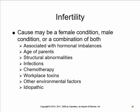Infertility can be both male or female conditions, or a combination. Oftentimes it's hormonal imbalances, so pituitary problems, FSH problems, will lead to no follicular development in women, no sperm development in men, so low sperm counts. It can be because of structural abnormalities, infections, workplace toxins. Most of them are idiopathic. Yeah, we just kind of leave it at that.